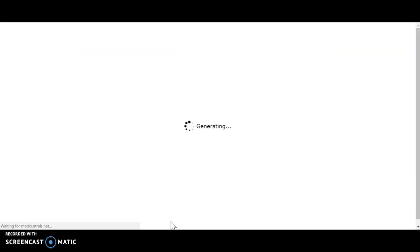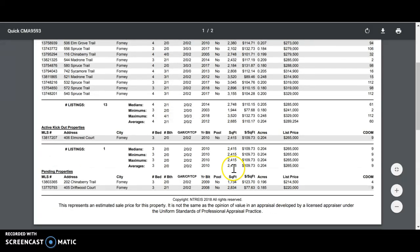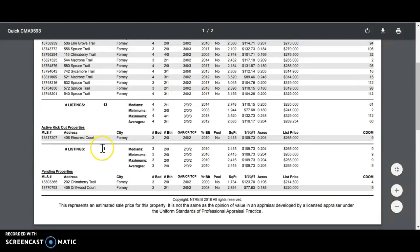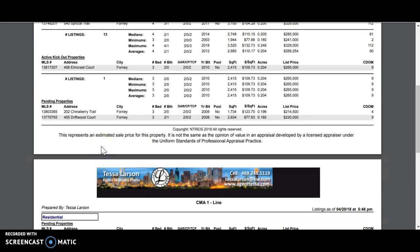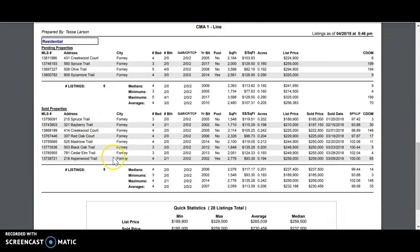We're going to pull up a quick CMA, and we're just going to look to see what's on the market and what's comparable to the property that we have. I always print out the initial subject property. So as of right now, there are 13 properties listed for sale. One is an active kickout property, which means that they are under contract, but if another offer comes along, they can accept one. There are only 6 pending, which is nice. And there are 8 that have sold in the last 90 days, and they've sold close to list price.